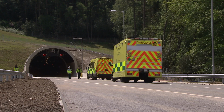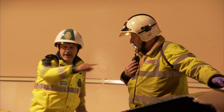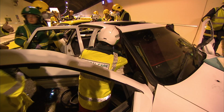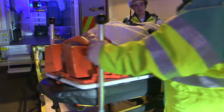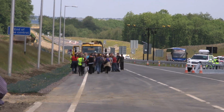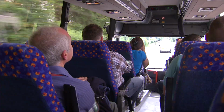The arriving ambulance services now wait for confirmation of when it's safe to begin assessing injuries and triaging casualties. When the emergency services confirm that it's safe, rescue and recovery begins for the injured and trapped, and casualties are taken to hospital. Drivers and passengers who've now escaped the tunnel are triaged by the ambulance service and logged by the police. Meanwhile, passengers who haven't needed medical treatment are taken to a rest centre.